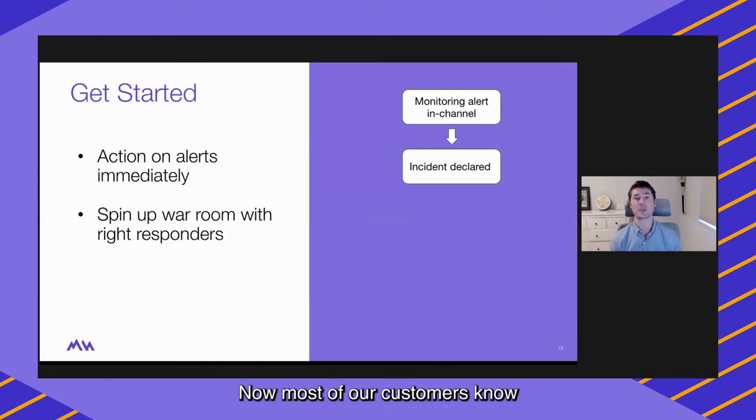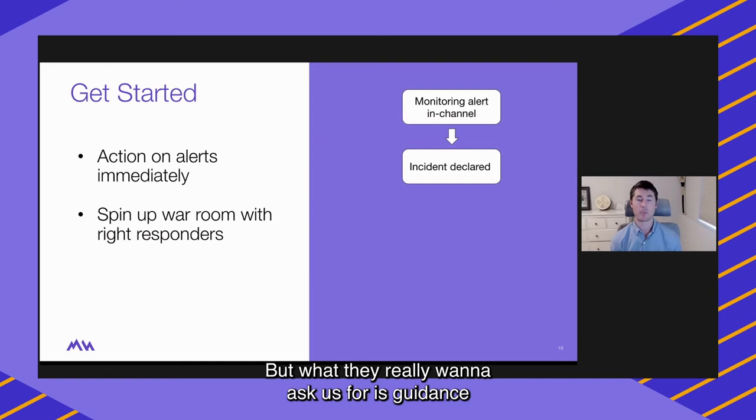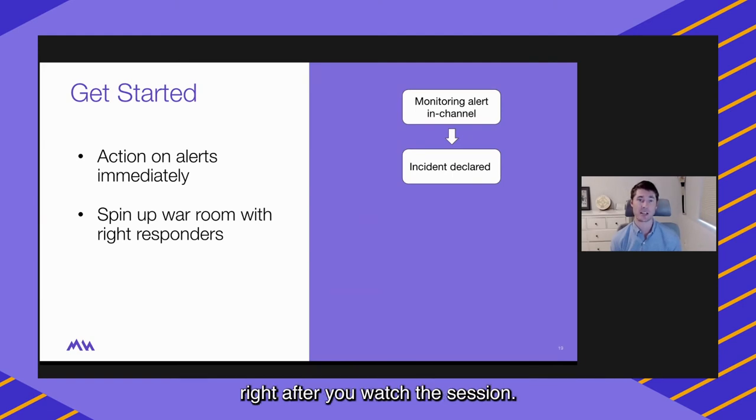Now, most of our customers know that they can resolve incidents faster using PagerDuty and Slack. But what they really want to ask us for is guidance for what ideal incident management looks like. So I'm going to walk you through Slack's perspective of the end-to-end incident management process so you can improve your own process and time to resolution right after you watch the session.